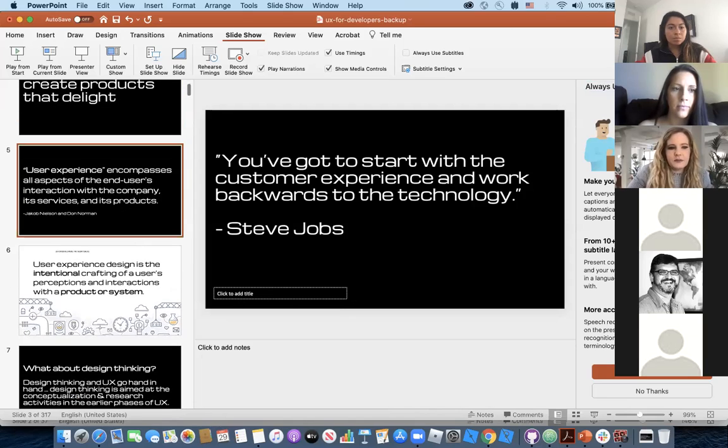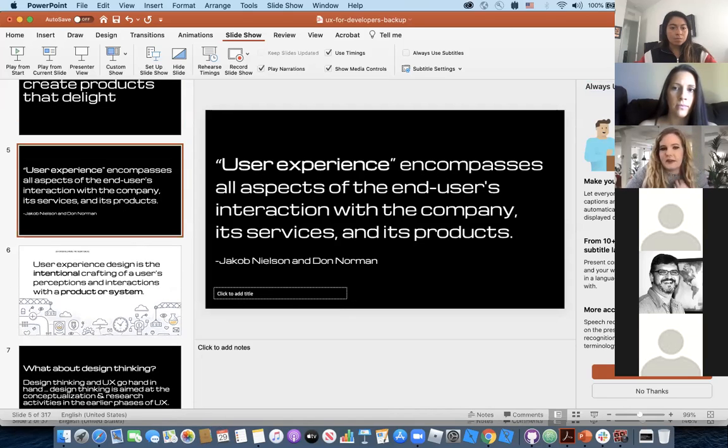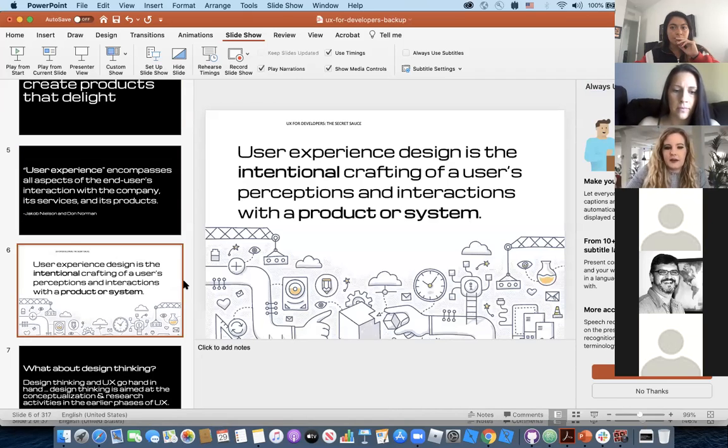So user experience really encompasses all aspects of the end user's interaction with the company, everything from its services, its products. You can think of customer experience from someone engaging with someone on the web or on the phone. Really all facets contribute to someone's overall feeling about your company and how you benefit them. So user experience is really about intentionally crafting the perceptions and interactions with a product or system.